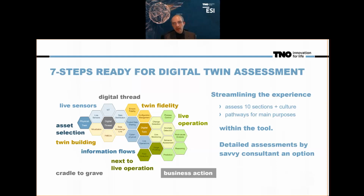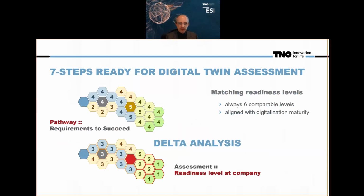So we are talking about these sections which you see highlighted here. And then the idea is like this. We are matching the readiness levels. We have the requirements to succeed, and we're doing the delta analysis with the assessment of the readiness level of a company. So we might, for example, say, okay, there's a set of numbers popping up in these boxes, and there's a set of numbers popping up for the pathways that we believe we need. And we just say, hey, wherever you are lower, you have to do something. In that sense, that's simple.